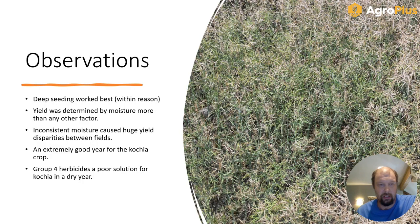Observations: deep seeding worked best within reason. Obviously you can't seed canola 2 inches down, but you can go an inch, even an inch and a quarter, if that means getting into the moisture. Yield was determined by moisture more than any other factor. We can see this, same variety between fields or even within a field.